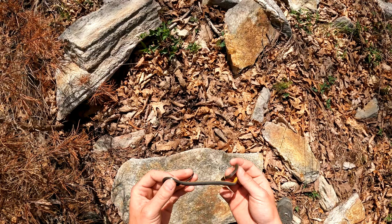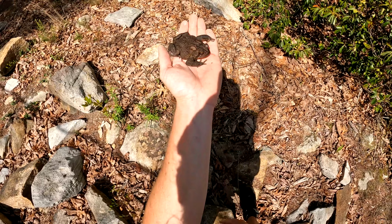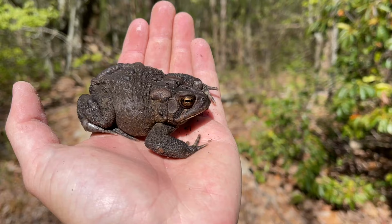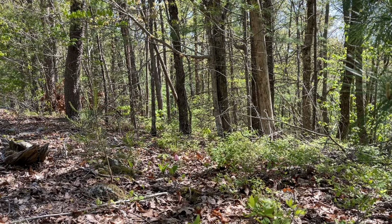Whoa, that's a big toad. He made noise. Look at that. Look at that for a unit of an American toad. The sole resident of his rock. Yeah, super handsome toad. We're just gonna put this gentleman back. Nice American toad is our next species of the day.